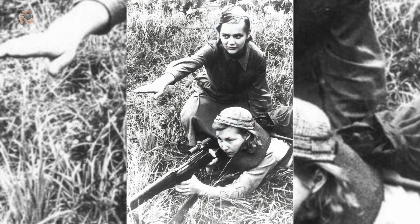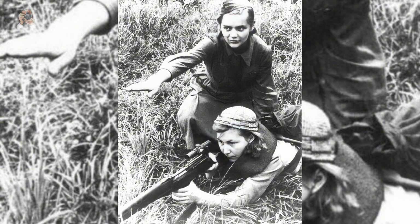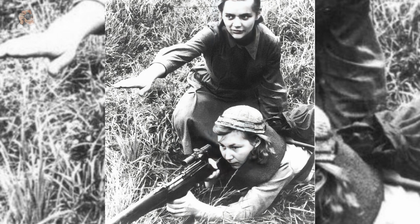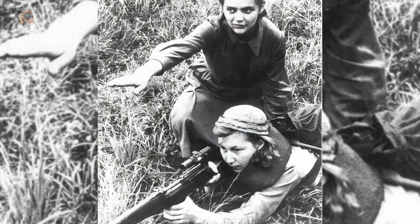A female Soviet sniper trains a partisan during World War II. These women played a critical role on the Eastern Front, demonstrating extraordinary skill and bravery in combat and resistance training against the Axis forces.